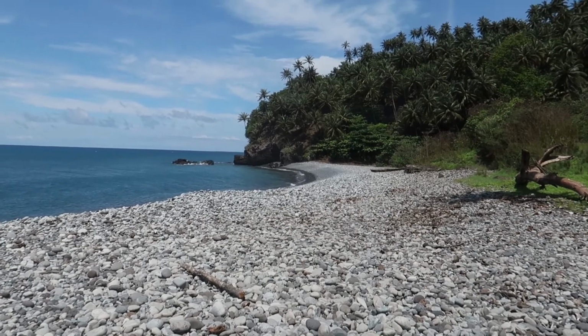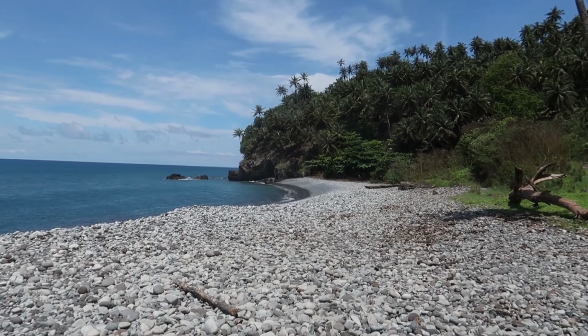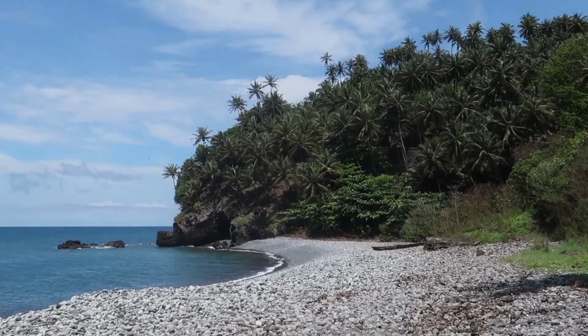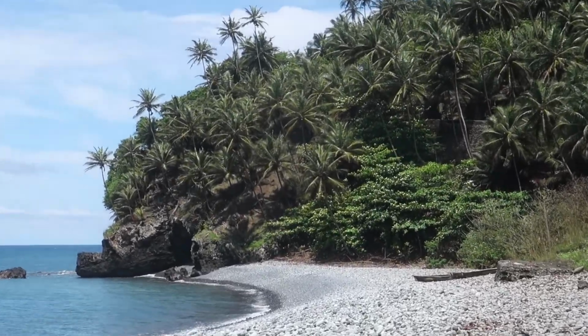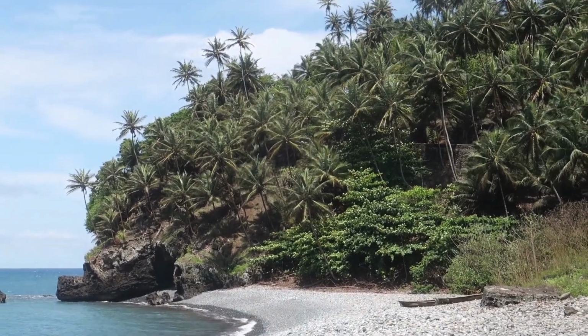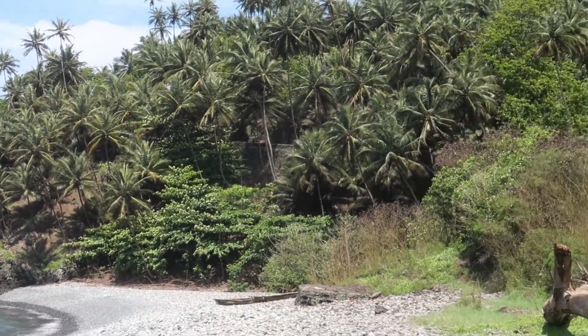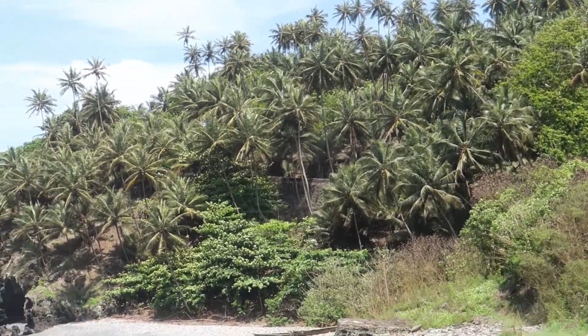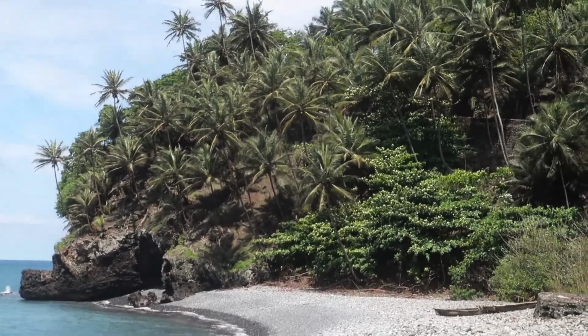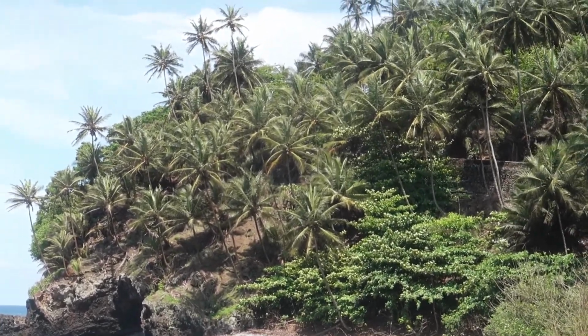So guys, we have made it to this one beach on the western part of the island of Sao Tome, and check out that view right there. Damn, I don't think I've seen that many palm trees on such an inclined hill. Spectacular. Definitely gonna try to put the drone up right here for some footage because it's just too awesome.